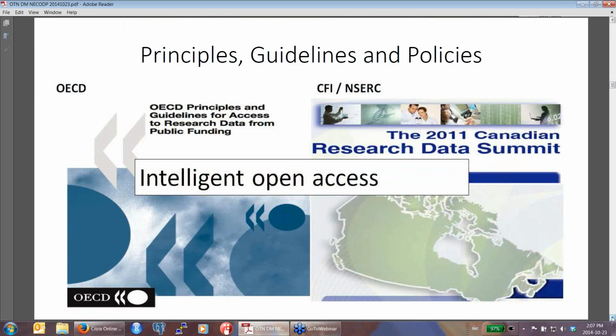OTN's original 2008 data policy was modeled on the Organization for Economic Cooperation and Development 2006 Principles and Guidelines for Access to research data.